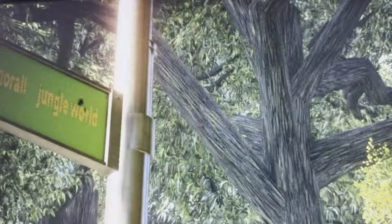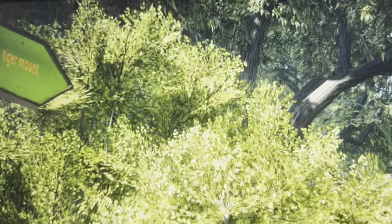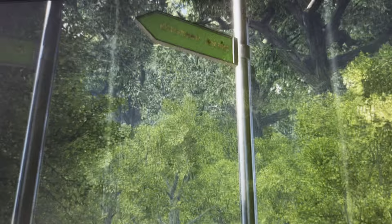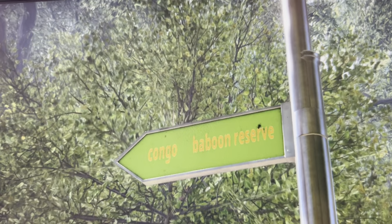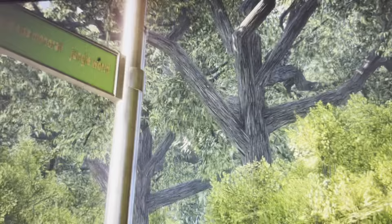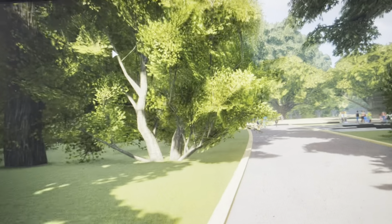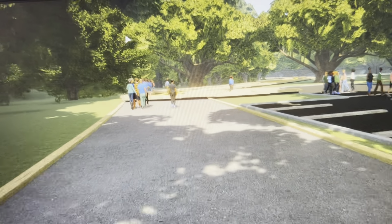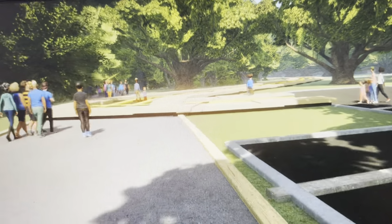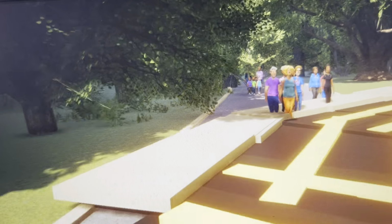So, Himalayan Highlands, Bears, and Tiger Mountain is that way. Well, this way, Wild Asia Monorail, Jungle World, and Congo and Baboon Reserve that way. But yeah, it's kind of just like the real zoo. You have old signs which teach you, or you need the map, but I don't need the map. So, that's just a map.